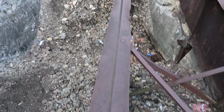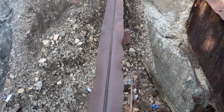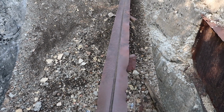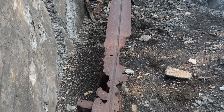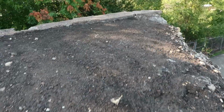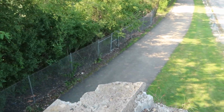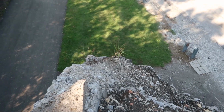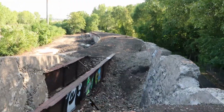Oh, I don't know if it's a good idea for me to walk across this. Holy smokes. Should I do it, or is it pure stupidity? Well, I made it across. Let's see if it was worth it. Wow. My goodness, this is high. It makes me wonder, what was this structure? I have no idea. The bad news is, I have to find my way back.